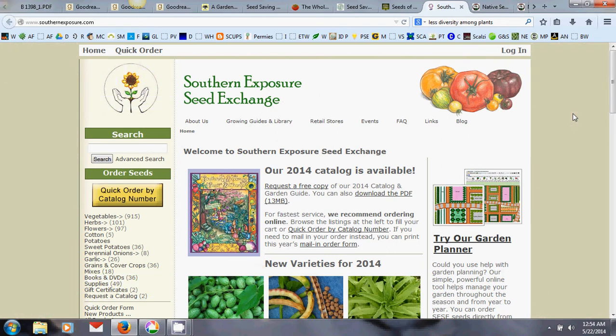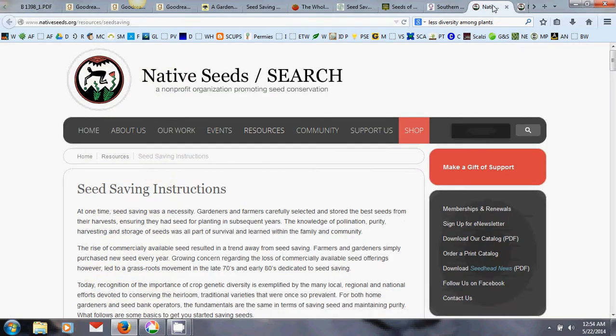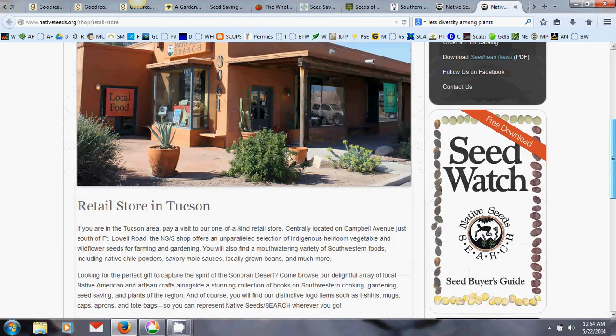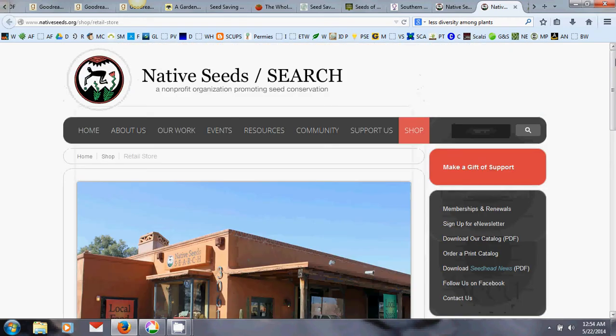Southern Exposure Seed Exchange, same thing. They save a lot of seeds, and they really focus on varieties that are heirlooms in the southeast where I am. So I really like this catalog because these varieties have often been bred for extra disease resistance and heat tolerance and things that matter for my region. And there may be some for your region. I know that Native Seeds, and they have some seed saving instructions here, is really good for the West Coast. So if you want to check them out, they have some really cool things.